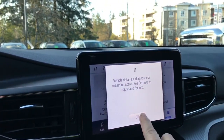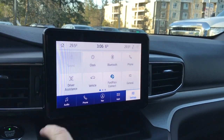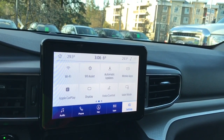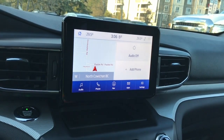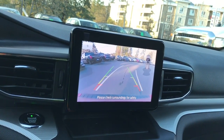In the center we have our display screen. Again, that looks a little bit different for 2020, and you're seeing driver assist there. I'm in the settings, Bluetooth, and you can just slide through as you always did. And Apple CarPlay. You can go home. There's your map, and that's for your voice activated navigation. When you put the vehicle in reverse, we're going to see the backup camera view here.